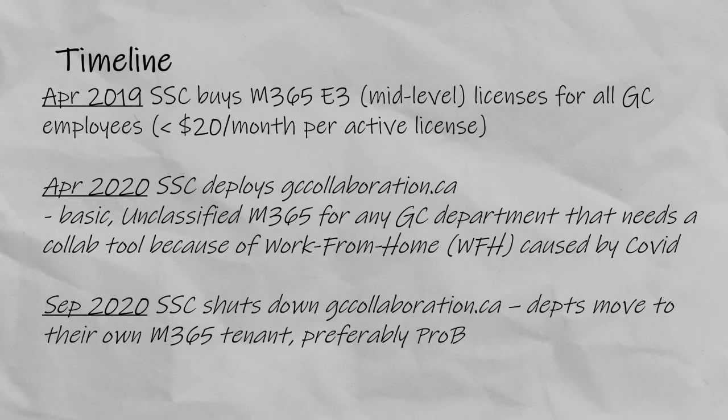In April of 2020, when COVID happened, SSC did a brilliant thing. They deployed GC Collaboration, which was a basic version of M365 that allowed the government employees to keep on working and collaborating during COVID. However, that ends in September of 2020. GC Collaboration was a temporary emergency measure, and after September 17th, departments have to move to their own M365 tenant, which should be Pro B.